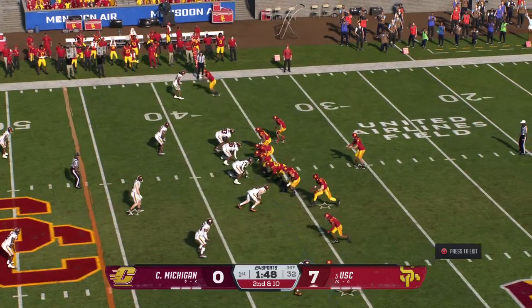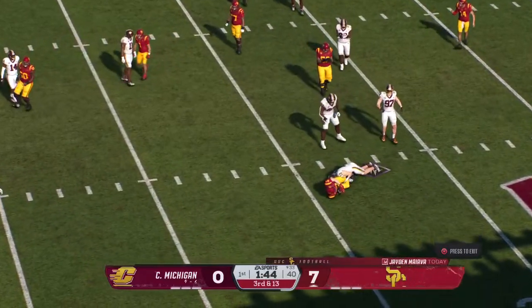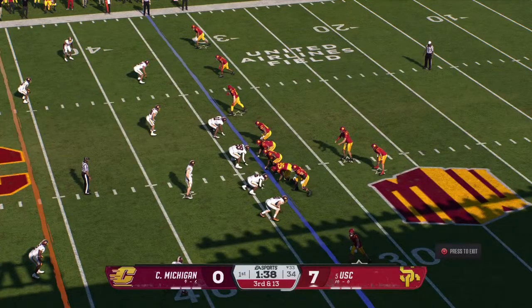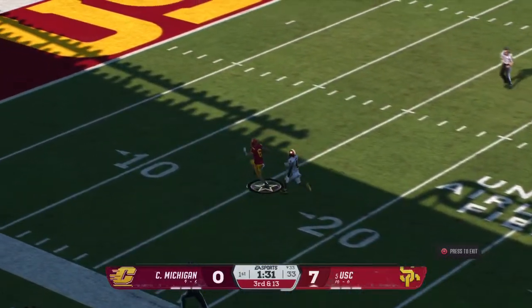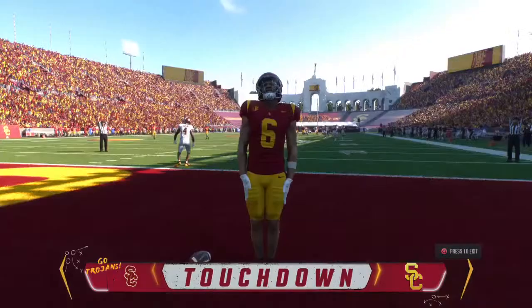It's 2nd and 10. Looking downfield, it's Mayava. Quickly complete. He's there to make the stop, and they threw it in reverse, losing yardage on that play. On third and long, hoping to throw beyond the sticks. Holds it in on the left. Oh, he's getting it, and he cruises his way to the house.